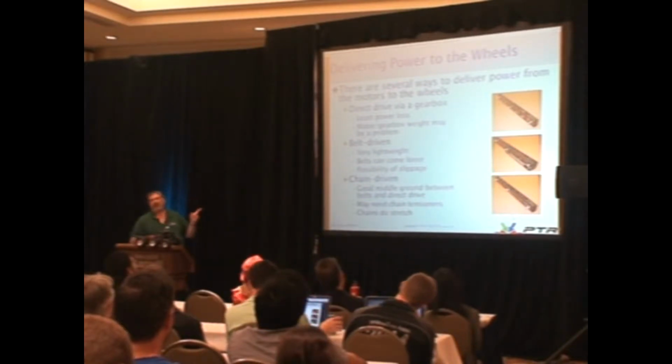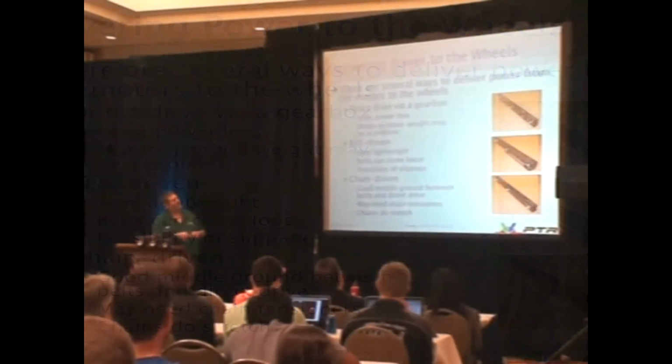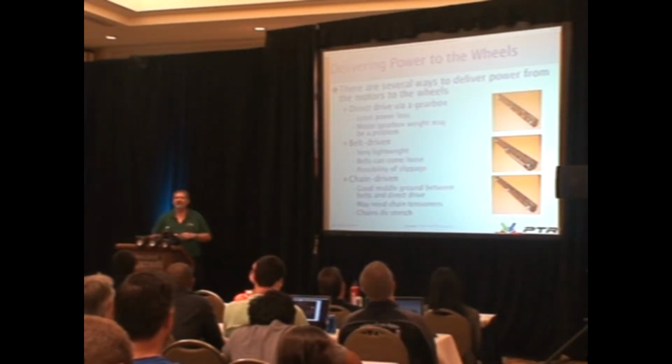How do we deliver the power to the wheels? So the gearbox, there can be several different approaches. We can use a direct drive gearbox. This one has gears running throughout the gearbox. So it has connections for 2 of those CIM motors. And then the 2 CIM motors drive, this one is driven by one motor, that one's driven by the second motor. So the 2 motors then drive all 6 wheels. But that's pretty heavy because even with the aluminum gears inside of it, that's a lot of gears.